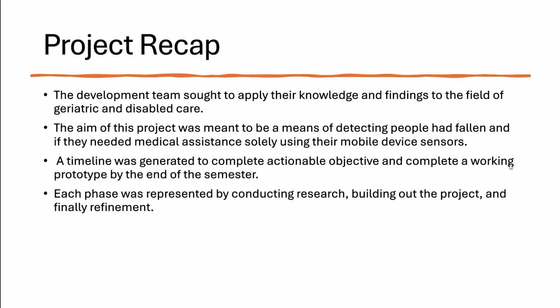So going on with the project recap, the development team sought to apply their knowledge and findings to the field of geriatric and disabled care. The aim of this project was to be a means of detecting if people had fallen and if they actually need medical assistance solely by using their mobile devices as sensors. So if they've fallen, it will basically ask them, hey, do you need assistance? Do you need to call an emergency contact and whatsoever?